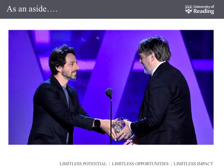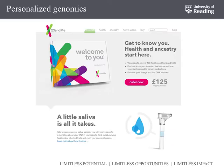It was for his work on the genetics of Parkinson's disease. Moving along a little bit and thinking about how personalized genomics is moving into the public sphere and also the private sphere, 23andMe is a really good example of this. 23andMe was founded as a personalized genomics company a number of years ago now, and it's a very simple premise. They take a sample of your DNA in your spit, you send it off to California, they analyze your genome, and they send your results back in website form. It's relatively cheap.